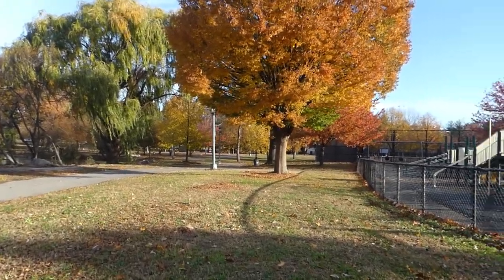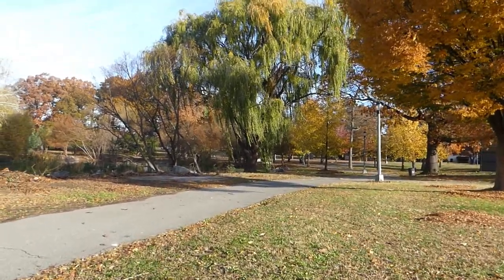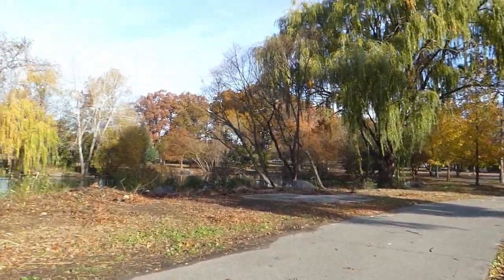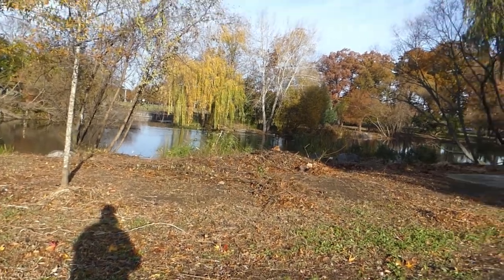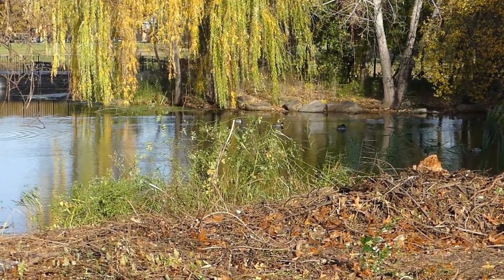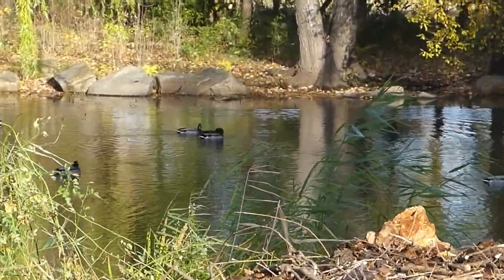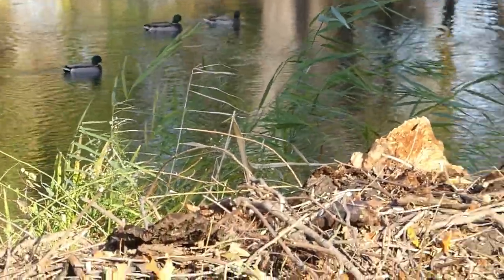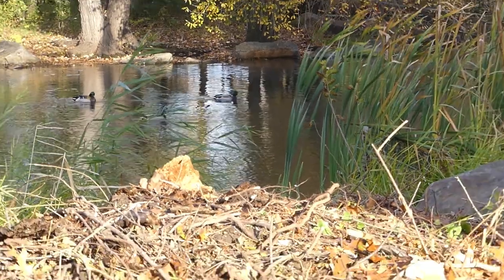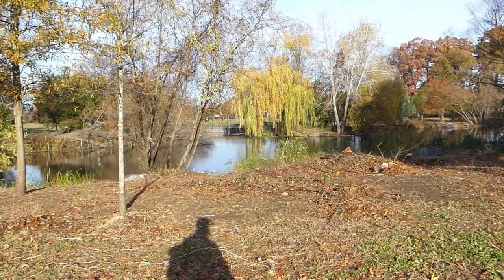But it's a cool... Oh, they do have ducks. They do. You be quiet so I don't scare them, okay? Let me zoom in, guys. Let me zoom in. So they do have ducks.